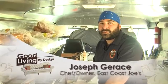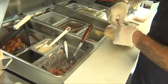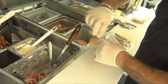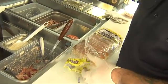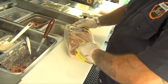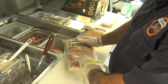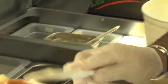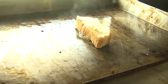Hi, I'm Joe from East Coast Joe's food truck, and today we're gonna make a traditional New England lobster roll. This is a traditional New England split top Frankfurter roll. We fly these in along with our fresh Maine lobster meat from South Maine. These are attempted in many different ways. We keep it pretty straightforward. Nicely toasted roll is key.